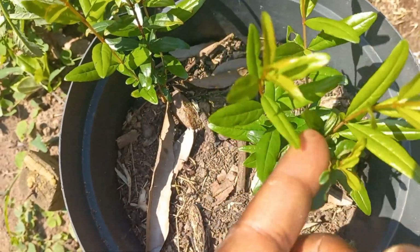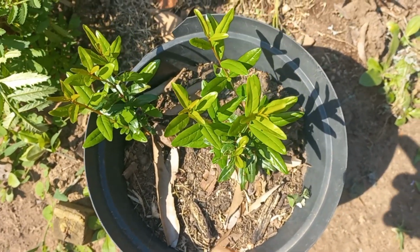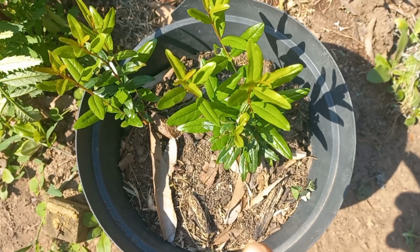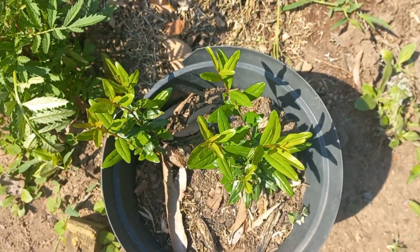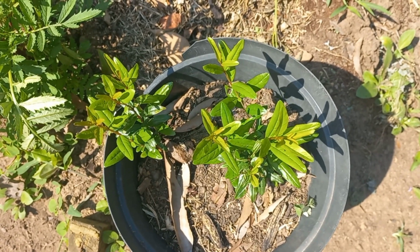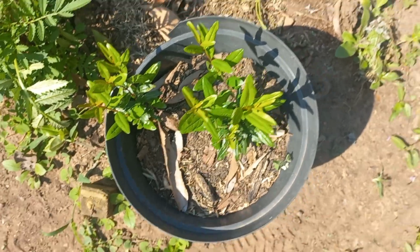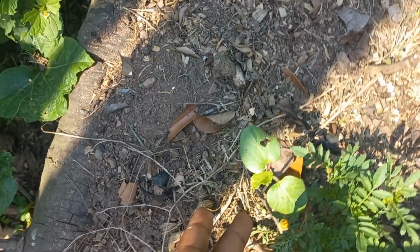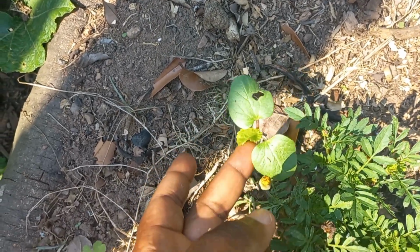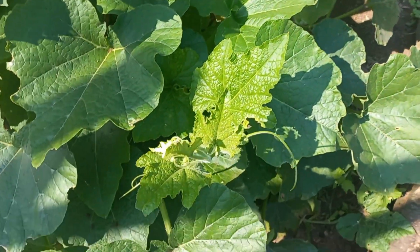And this is my pomegranate tree. I bought some pomegranates, and then I put the seeds in this container, and two germinated. So I need to transplant these somewhere in the yard. I love pomegranates. They are very nice and tasty. And we have also planted some okra. This is how it looks. It's just germinated, really.